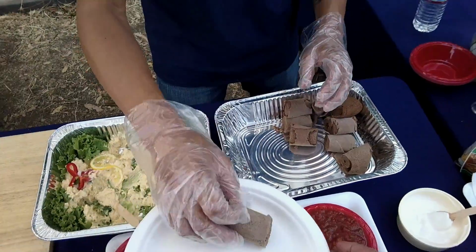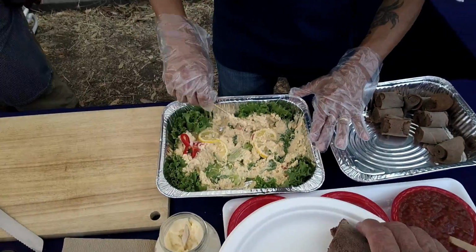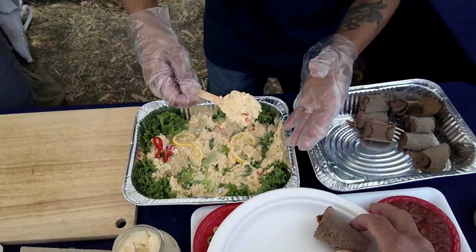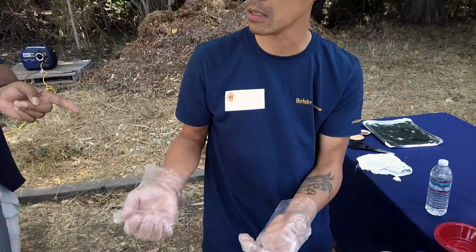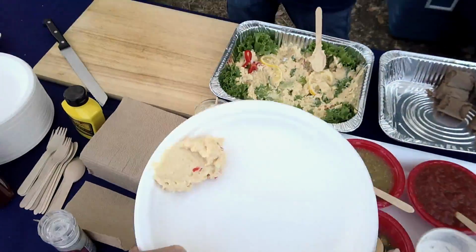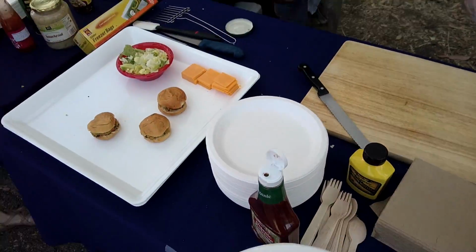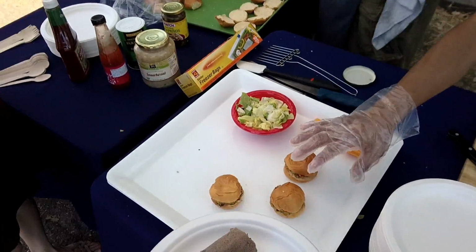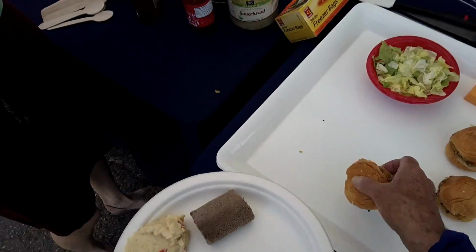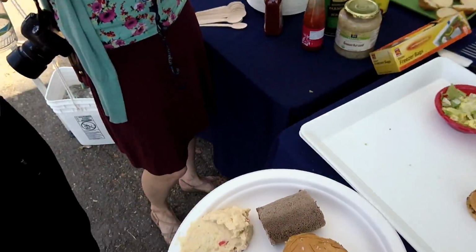So if you go to an Ethiopian restaurant, they will always serve this with their stews. Here you go. This goes along with that. Is this lentil? This is lentil potato salad. What's the website for the recipe? I think it's the Millet Project. It's on the website. Okay, all right. And these are millet burgers? These are millet sliders. Yes. Okay, I'll try one of those. Thank you.